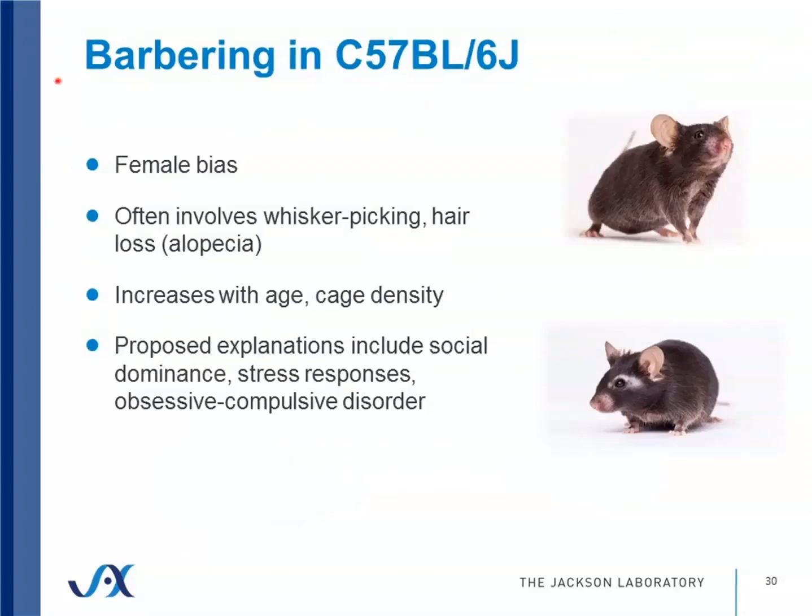C57 Black 6J mice have issues with barbering, which tends to be more frequent with female mice that are group housed together. Barbering often involves whisker picking, hair loss, and alopecia. You can see the phenotypes here where the mice are actively pulling out the hair and whiskers of their cage mates, which leaves bald patches.